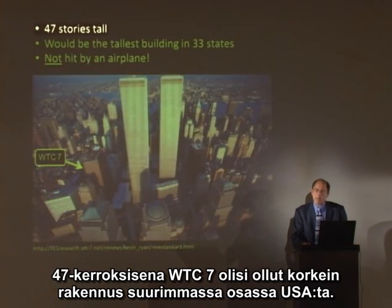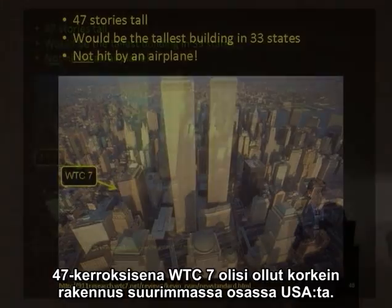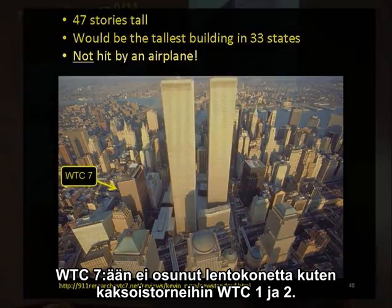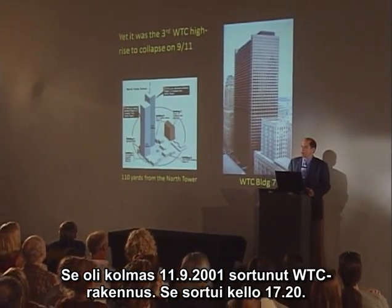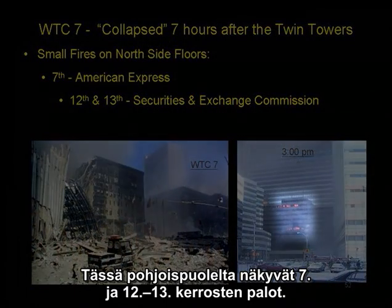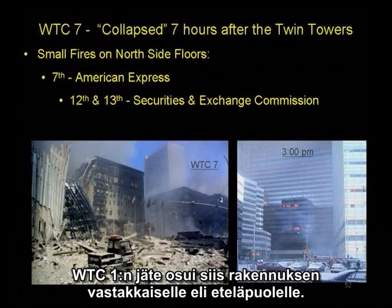It was 47 stories tall, what would have been the tallest building in 33 of our states. It was not hit by an airplane. It was the third World Trade Center high-rise to collapse on 9/11 at about 5:20 in the afternoon. Here we have the 12th and 13th floor fires and the 7th floor fire on the north side of the building, the opposite side of the building that was being pelted by the North Tower.